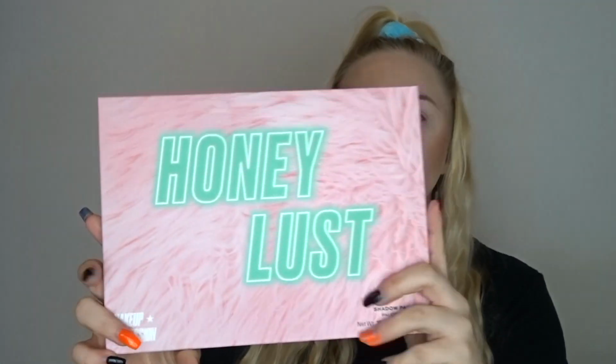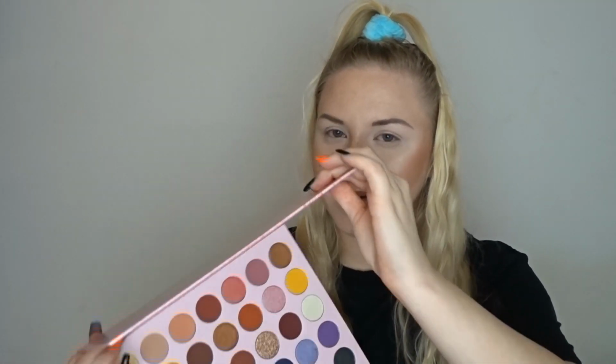I love the packaging of all their Christmas stuff. It's like a faux fur kind of picture with the name in neon lights. I absolutely love it, and I love the colour of the box. Obviously it's pink. The packaging for the actual palette is exactly the same as the box, and I think we should just get this open.